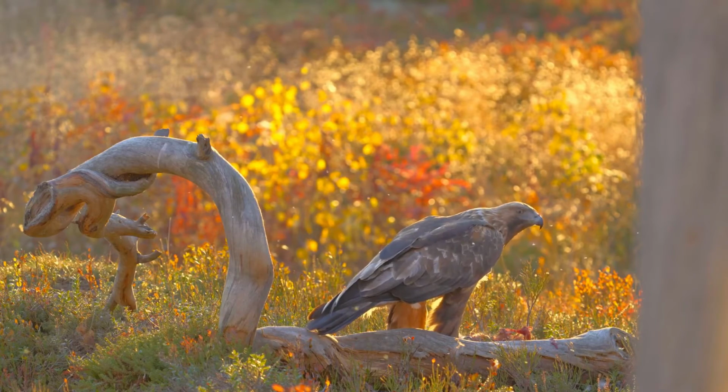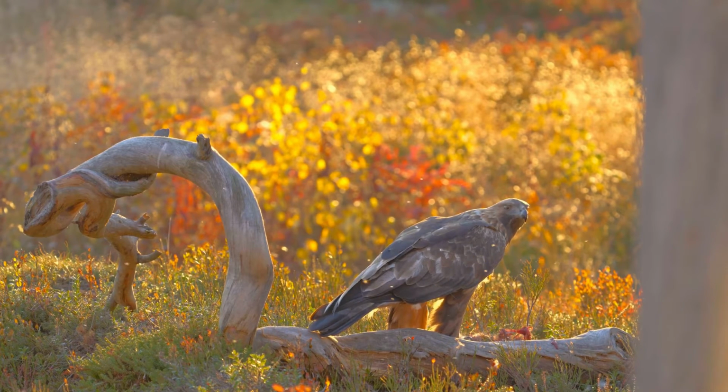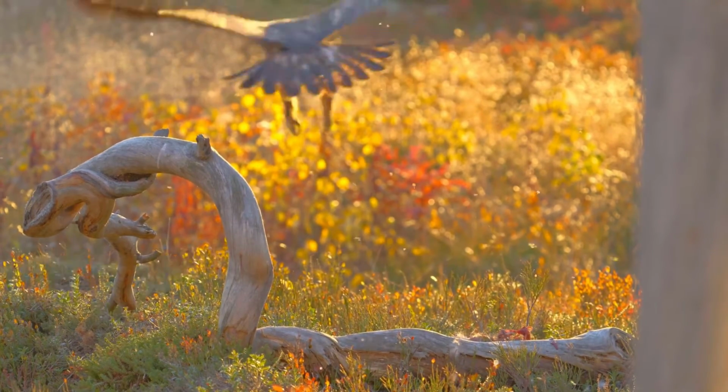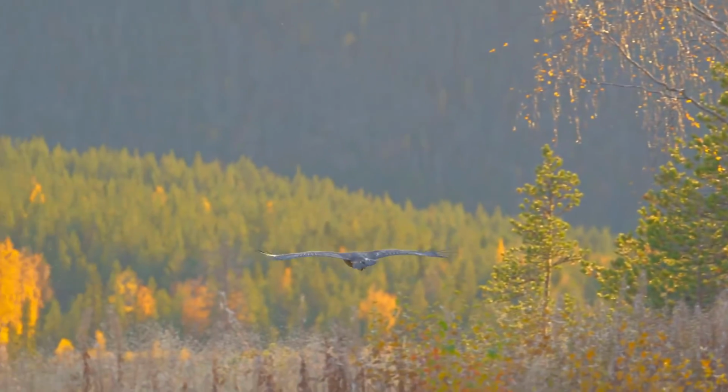This eagle is an impressive hunter of medium-sized animals like rabbits, hares, grouse and ptarmigan. They will fly low, diving in at speeds of 100 miles per hour and surprise their prey with a talon strike. After a large meal, they don't need to eat for several days.